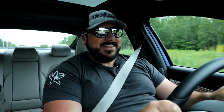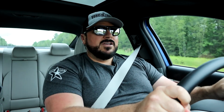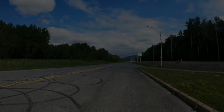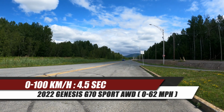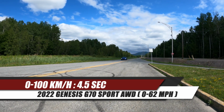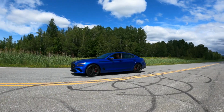Yeah, not bad. You've got a pretty decent all-wheel drive system on these Genesis. Really a sporty all-wheel drive, I could say. Pretty strong, not really aggressive on the first gear. It's not really raw, but still pretty decent. You can do the 0 to 100 kilometers in about 4.5 seconds. These kind of numbers you can expect out of this kind of performance sedan.